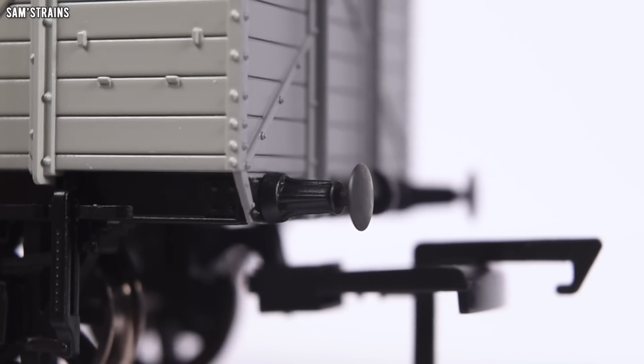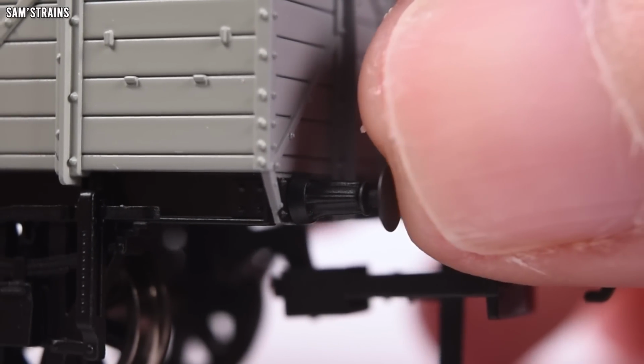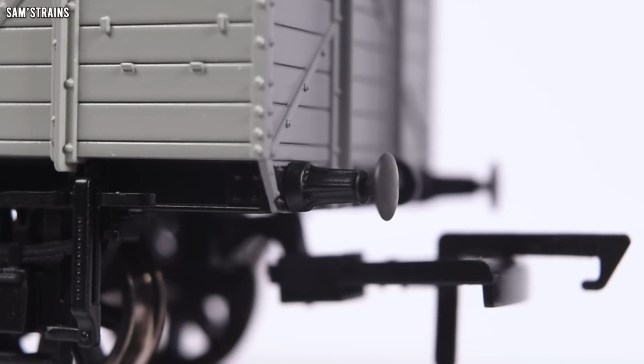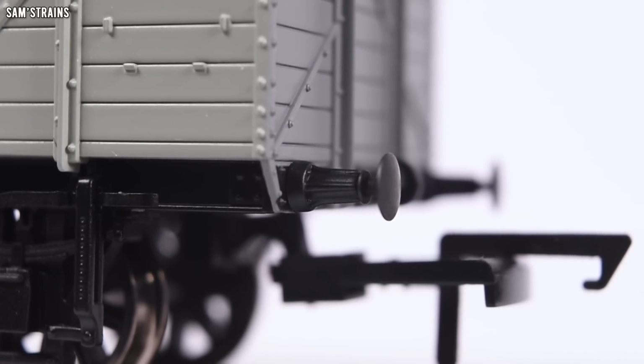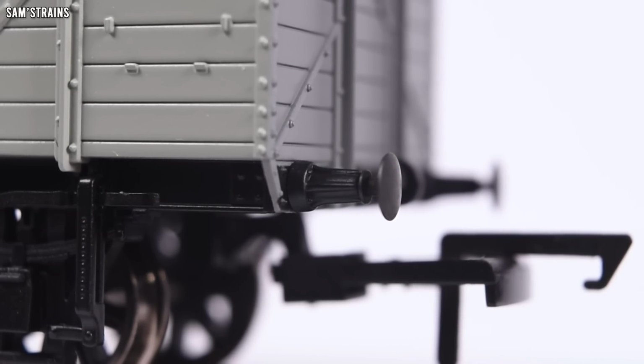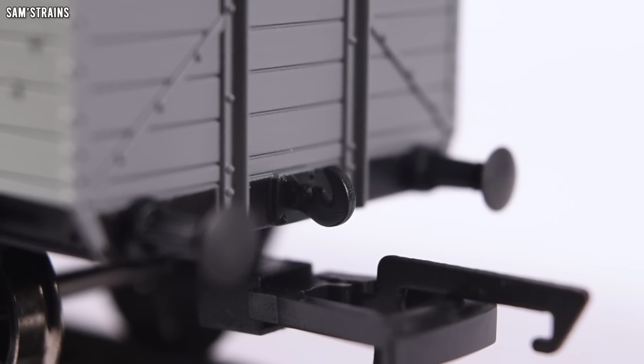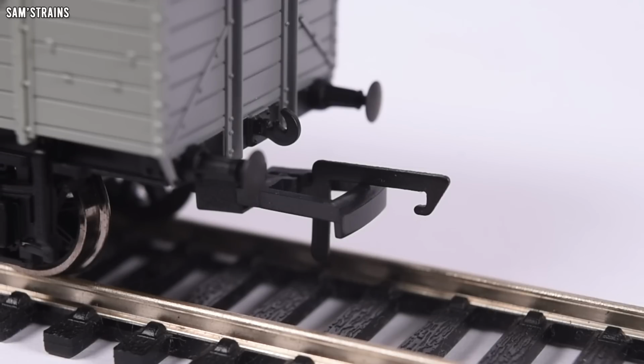And the chassis is superbly detailed, really. You've got the metal buffers. These are not sprung, obviously. I mean, again, £14.50, don't expect sprung buffers, but they look the job, and like I say, they are made of metal, which is great. You've got the coupling hooks onto which you can fix those chain link couplings if that's something that you want to do, so that's a good provision. And then of course you've got the NEM coupling here, which is quite a subtle one.